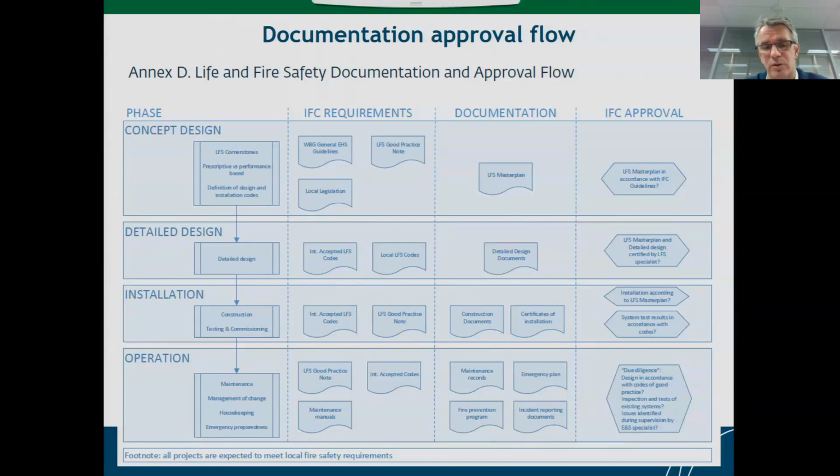That should be done locally by local consultants, but should also be approved by a peer, basically an approved consultant. Then next you get into the detailed design phase. Detailed design documentation should be produced by the project team of the specific fire protection systems that are installed or should be installed: sprinklers, detection, alarm, compartmentation.